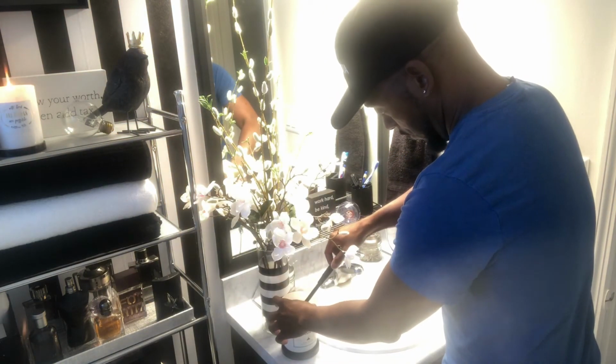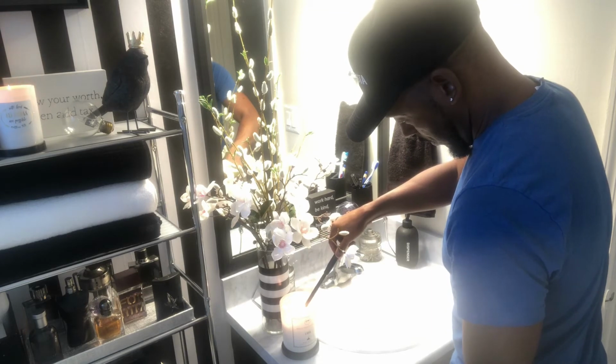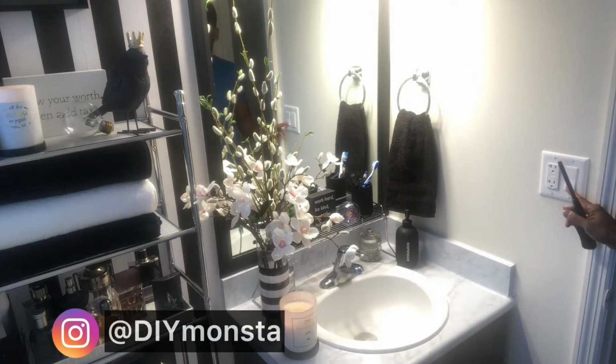All right, just lighting my candles up, getting my smell good on. You know, I just love the way that candles make a room feel. So that's it, folks, on this small DIY bathroom makeover.